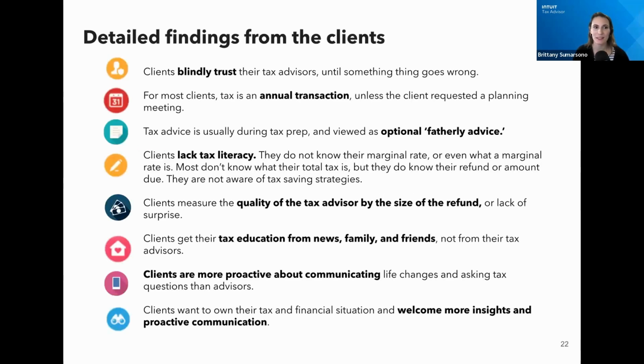And so here's again some detailed findings from the clients. A lot of them blindly trust their tax advisors until something goes wrong. Most of the time it was just an annual transaction rather than a relationship. And a lot of the theme of this project is around moving from transactional to relational. And there's a few more listed here around that proactive piece as well. But these are some of the things clients had told us.